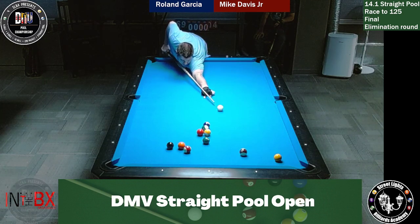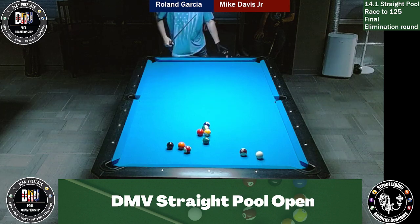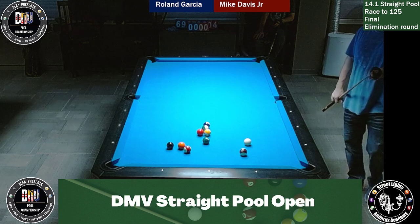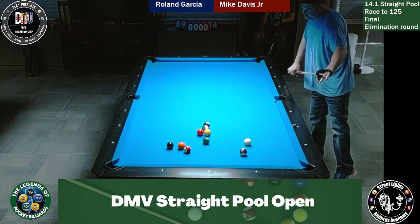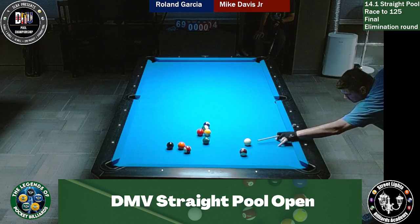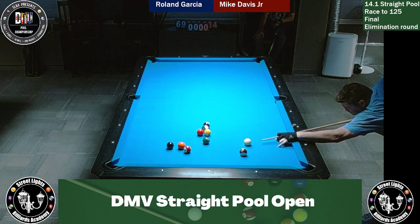Those of you watching who are not familiar with 14.1 straight pool, the object of the game is to make as many balls as possible. It is a call shot game, so you have to be deliberate with your shots. You have to make sure that you call the ones you intend to make, or else they don't count.